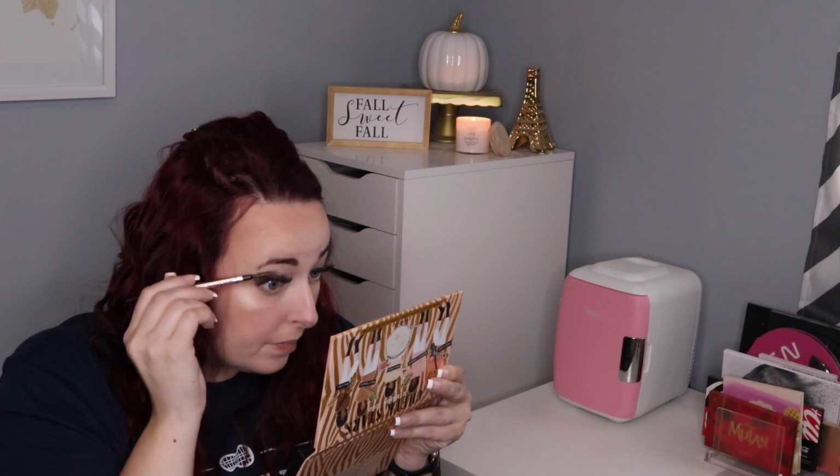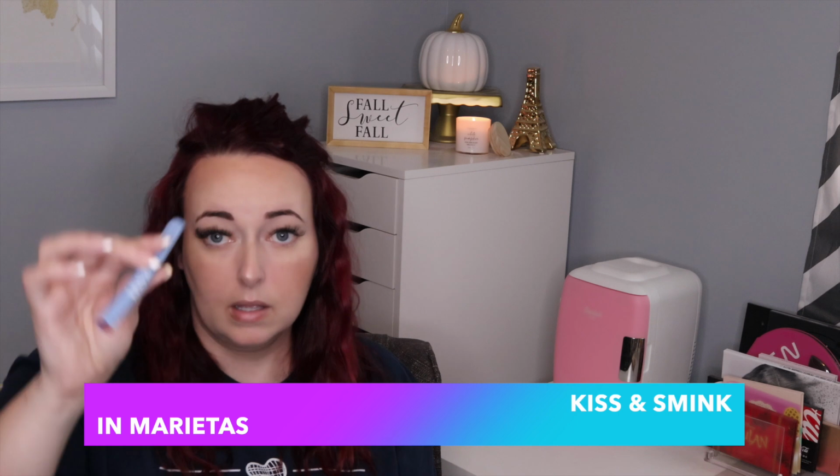I'm just gonna brush through my eyelashes with an old Benefit brow brush. And I've noticed with these hybrids, they don't fall into my eye as much, I guess because they're bigger. I appreciate that because if you get one of these eyelashes in there, it's like pterodactyls. Alright, and I'm going to use another Ipsy product, Kiss and Smink, in the color Marta's. I'm just going to use it quickly just to bring some color to my lips.